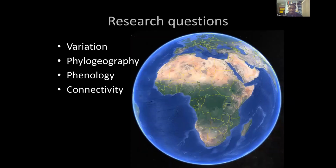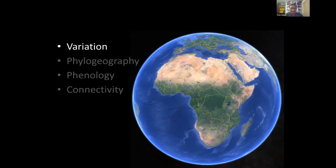So now, in terms of our research questions, we tried to focus on four main areas. We were trying to look at variation in woodland kingfisher across the range. We looked at phylogeography, so basically gene flow across the continent, then phenology, so timing of movement, and then we looked at migratory connectivity, how sites are connected for the birds that are actually moving. What sites are they going to, and are they coming right back? Are they connecting particular sites?